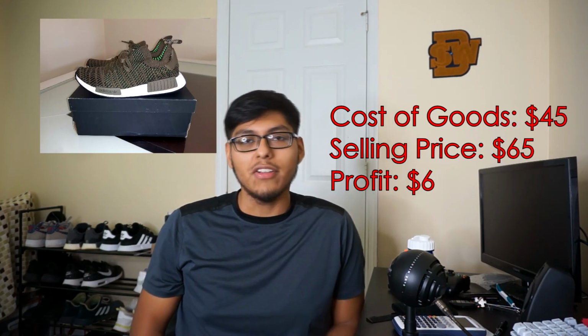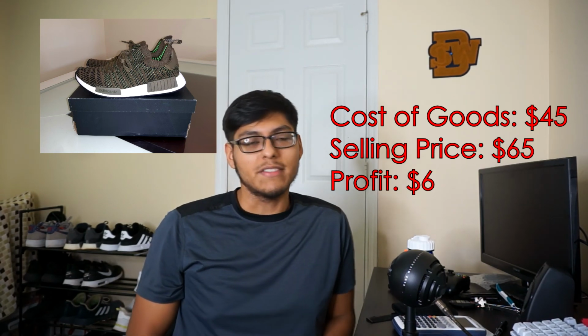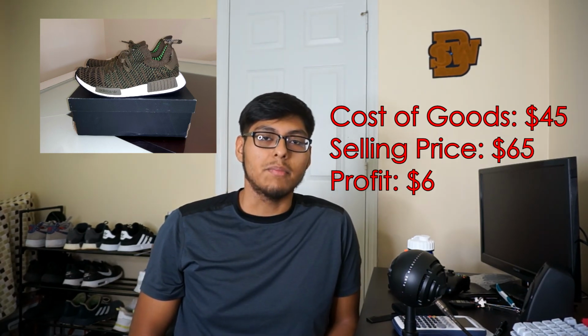So the first shoe that I'm going to be talking about is the Adidas NMDs. I got these on my first sourcing trip. They were $45. I sold them on eBay for $65 and I only made $6 profit.